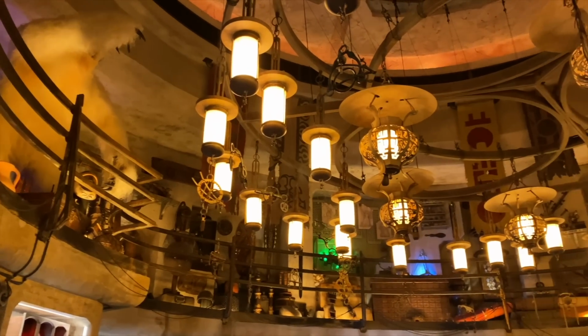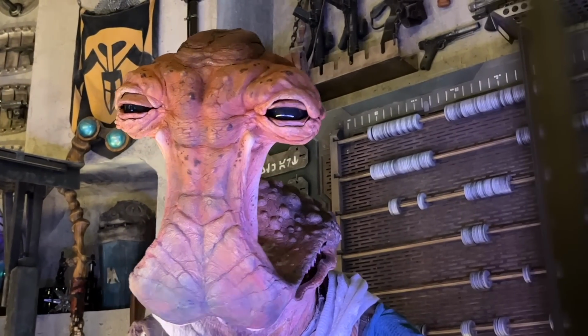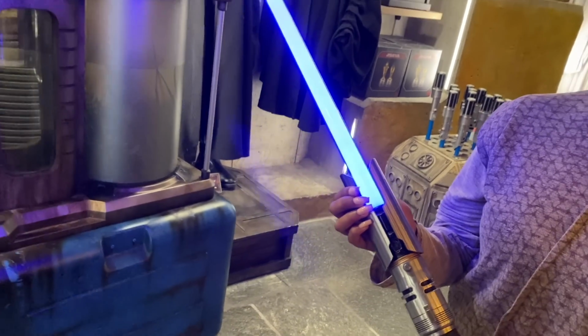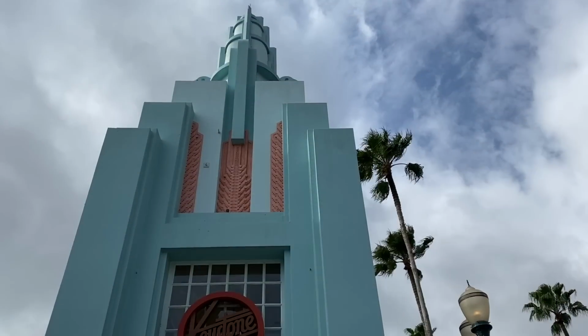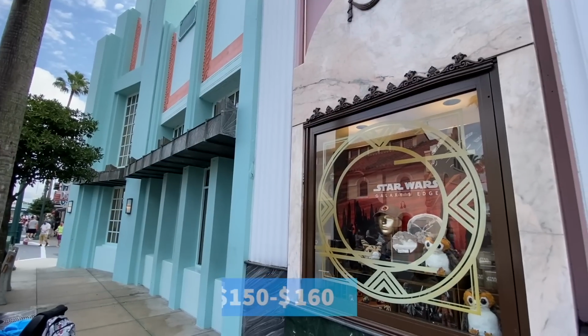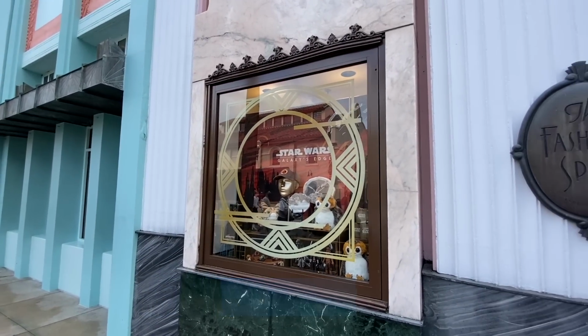Okay, one last saber tip. Let's say you miss getting your Savi's reservation time and you still want a professional lightsaber to take home for all your future cosplay plans. You can find high-quality replicas of the lightsabers that belong to famous Jedi or Sith at Doc Ondar's Den of Antiquities. Keystone Clothiers also often has these legacy lightsabers on sale too, which is located off Hollywood Boulevard. These sabers range in price between $150 and $160, depending on what style you choose.